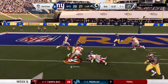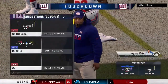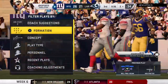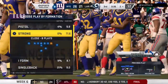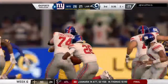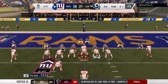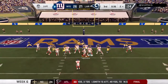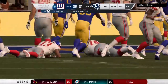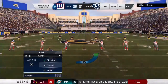Another try for Barkley. And he will take it on in for a Giant touchdown. Saquon Barkley, his 2nd touchdown of the game and his 9th on the year. And the Giants are going to jump back in front. The Giant offense going to stay on the field as they'll go for 2. They'll look to throw. And he's going to be swallowed up and taken down. Sacked back at the 5-yard line.